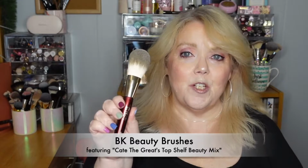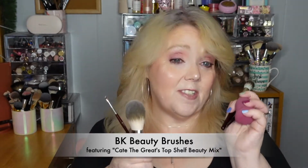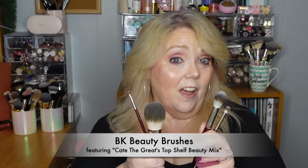Her bundle includes the 102 large powder brush. This is the one that I think she refers to as the bunny tail, because it's just amazing. I actually already had one of these, but I use it so much and love it so much that I was very happy to get a second one. It also includes the 108 precision powder brush, the 206 blending shader, the 208 precision angled brush, and the BK Beauty sponge. Now, these brushes and the sponge, if purchased separately, would be $111. The bundle price is $95.